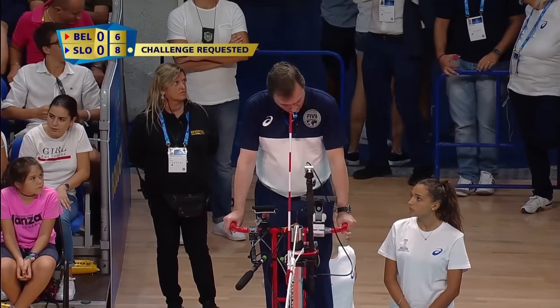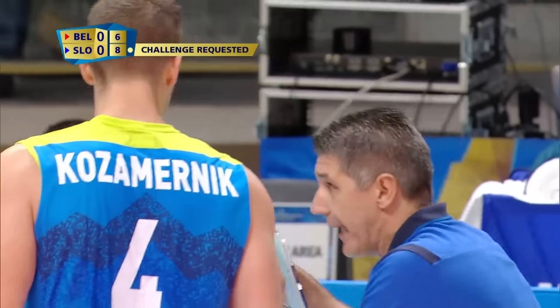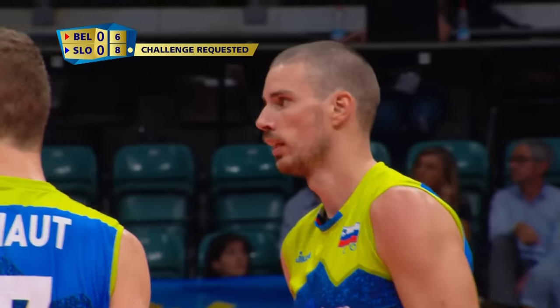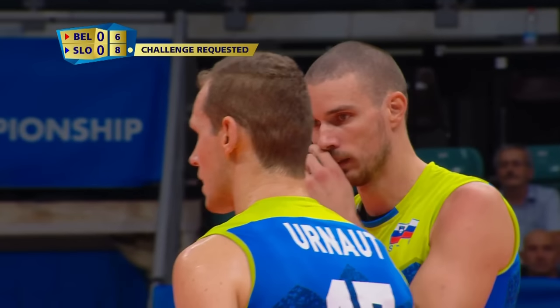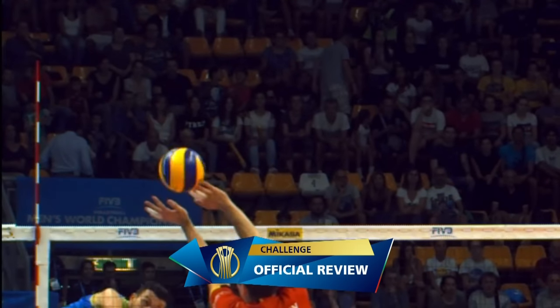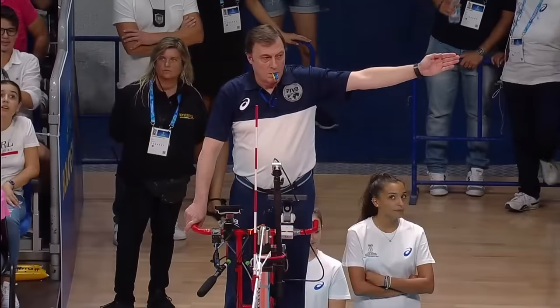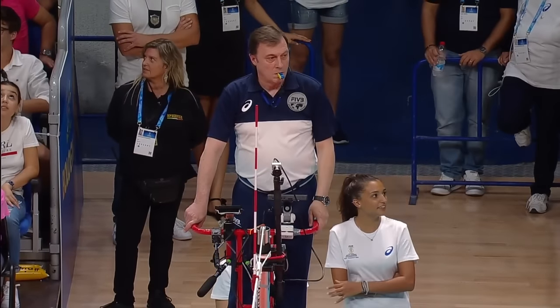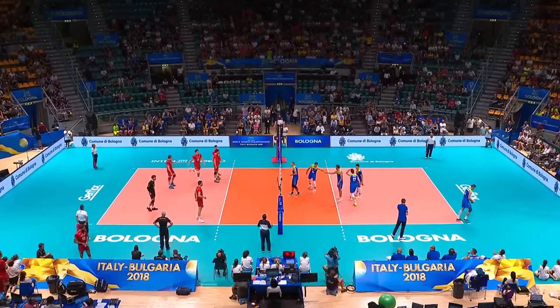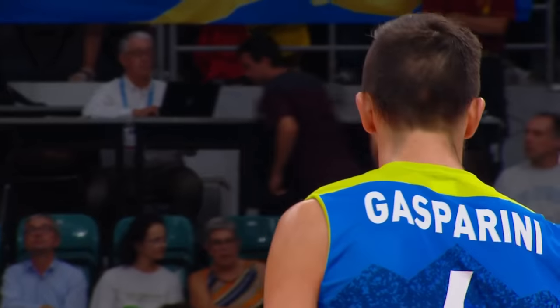Looked as if Thomas Russo got out of the way, which means it must have come off the middle block of Belgium if it was to have caught anybody. They are looking for block touch. Oh, he got it as well. Brilliant call. Well, from the commentary position where we are, which is on the other side behind the Belgian coach, it was very difficult to see that there was any touch made. Well spotted, Gasperini. Good challenge by Slovenia.